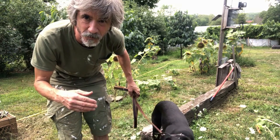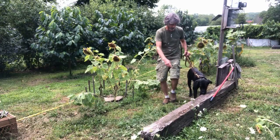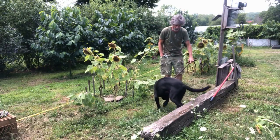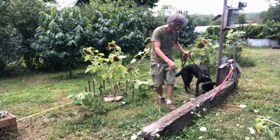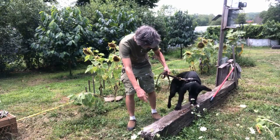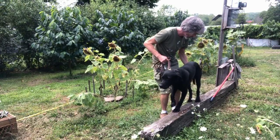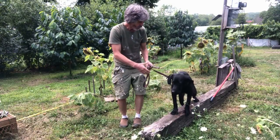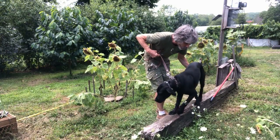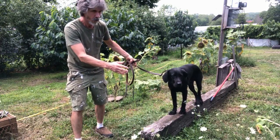Let's see if we'll go up on the railroad tie. One more try. He'll be doing this by later this afternoon, so I wanted to get this. I almost had it. Gus, here, come on, buddy. Heel. Gus, up. Come on. No, up. Whoa. Let's try one more time.